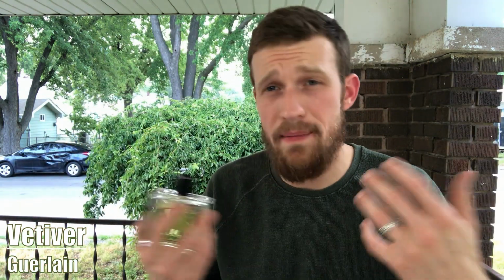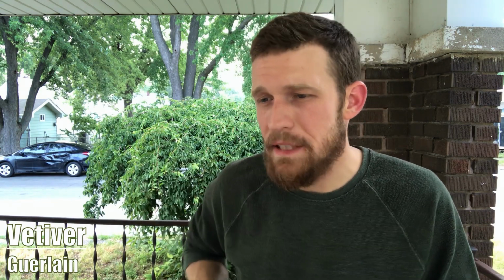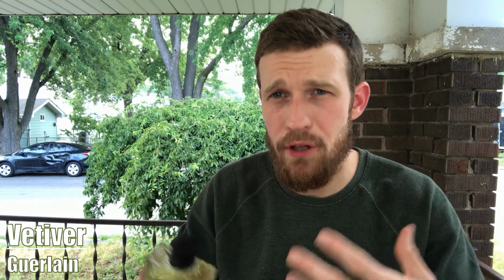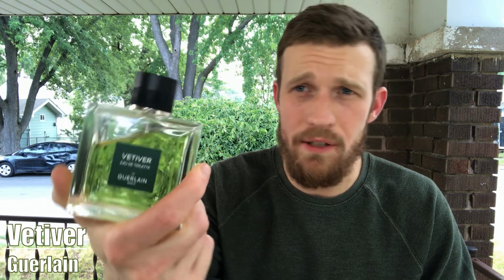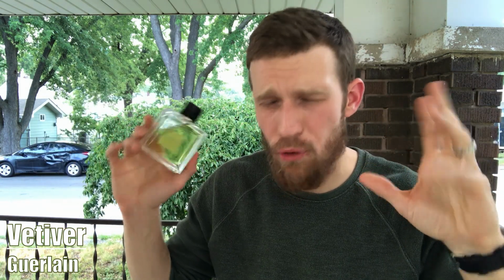Okay, I think we have 2 left. Getting on the note of vetiver, I mentioned when I was talking about Tom Ford's Gray Vetiver that it wasn't my favorite. This is my favorite vetiver in my collection currently. This is Guerlain's Vetiver. Probably the most iconic vetiver fragrance. It's probably been around the longest. What I like about this one is it has this added depth to it. There's, I think, myrrh and tobacco in here. This one is really great in the bright sort of grassy.